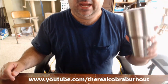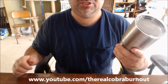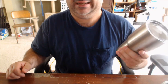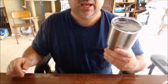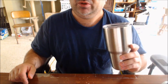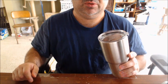It will. For $10, these things do almost exactly, if not exactly, the same thing as a Yeti for a quarter of the price. Ozark Ridge 30 ounces in Walmart are $9.47 in my area, $9.47. The 20 ounces are like $7. I would go with the bigger one simply because you have more capacity and because it does everything it needs to do. Now, Mrs. Dude has had ice in hers, and she says the only time the ice really melts is when you add more water after you've sucked out all the water that was in there.